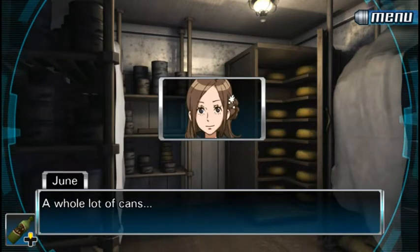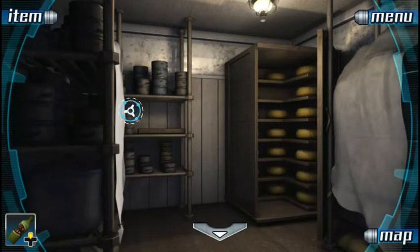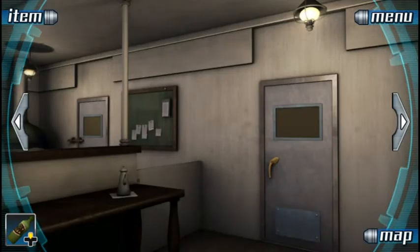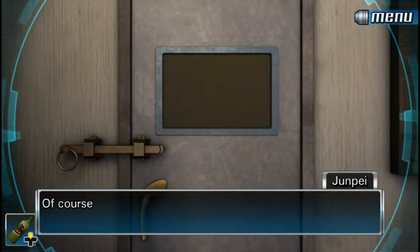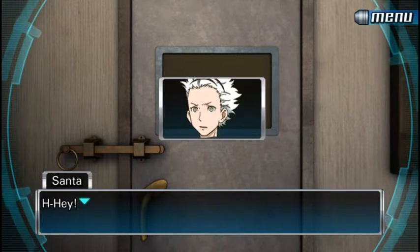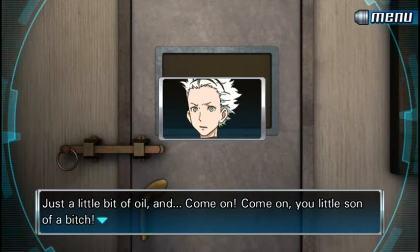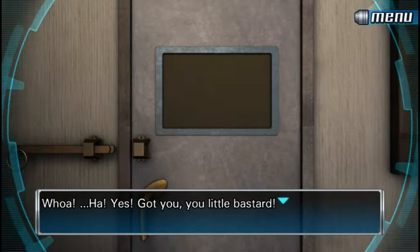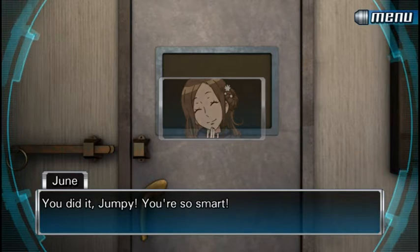Got stuff here. All our cans, pantry. Yeah, guess that. Oh, okay. You're gonna put that back. That's nice. Bottom rest of the place. Won't budge. Put oil on it and make sure it's not on anything you're going to be grabbing. Yeah, got you, you little bastard. He loves talking to that door, really. You did it, Jumpy. You're so smart.